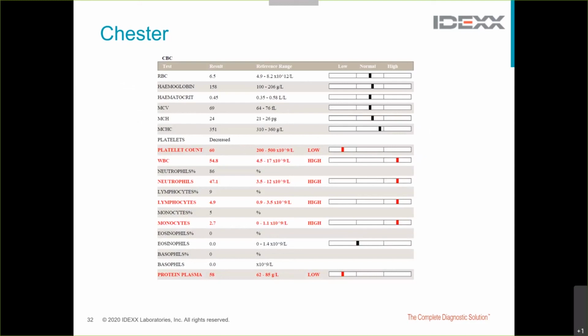So what we found on that is red cells were okay. He had an adequate red cell mass, normal indices. His platelet count was low and the numbers were decreased. We'll talk about thrombocytopenia a little bit later. This is a pretty high white cell count we've got there. The total white cell count is nearly 55,000, with lots of neutrophils, a bit of a lymphocytosis, which could be from antigenic stimulation. A monocytosis suggests inflammation as well.